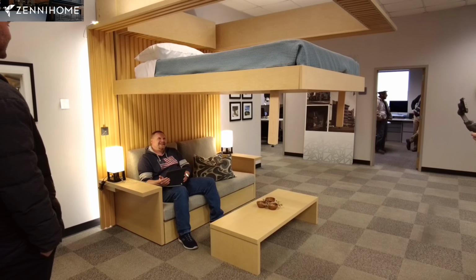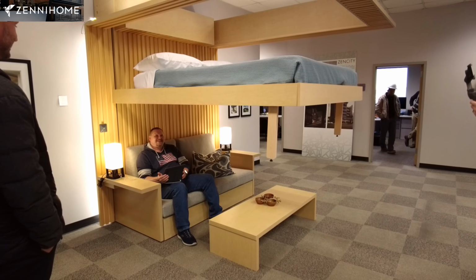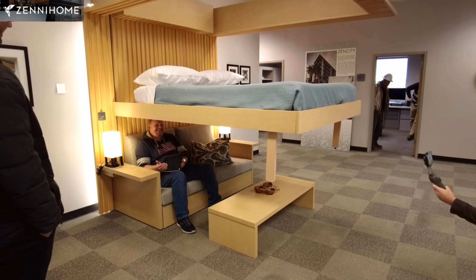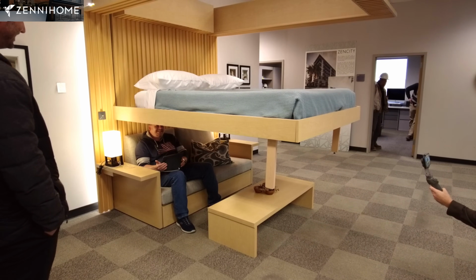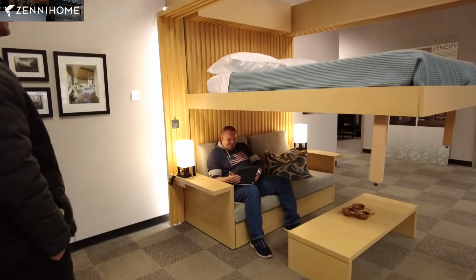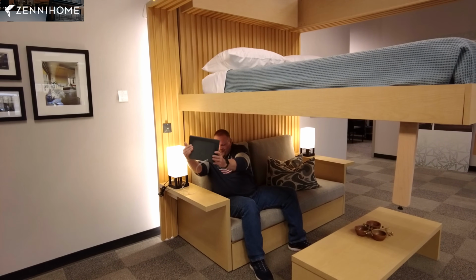So if you really were upset with your husband, you could just put him under here. You know he isn't paying attention to you anyway. And then, boink. Look, he got squished. Oh, I'm so easily amused.